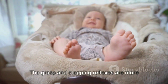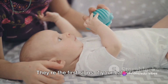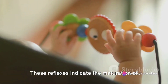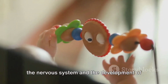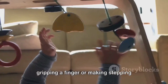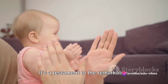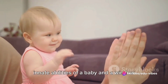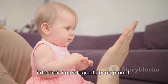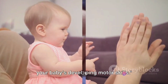The grasp and stepping reflexes are more than just cute quirks of infancy. They're the first signs of your baby's developing motor skills. These reflexes indicate the maturation of the nervous system and the development of motor control. So, the next time you see a baby tightly gripping a finger or making stepping movements, remember it's not just an adorable sight. It's a testament to the remarkable innate abilities of a baby and a window into their neurological development. These reflexes are the first signs of your baby's developing motor skills.